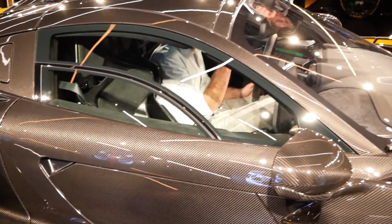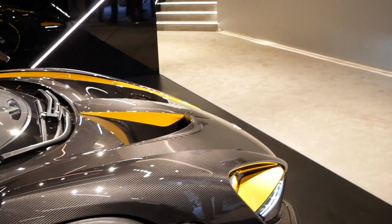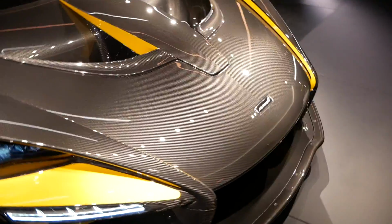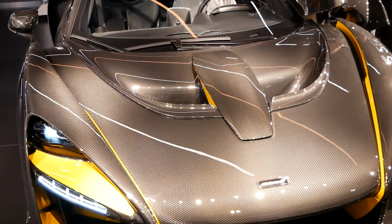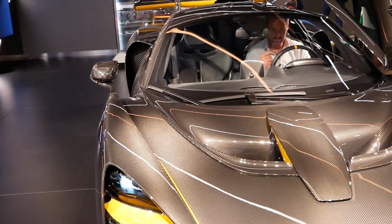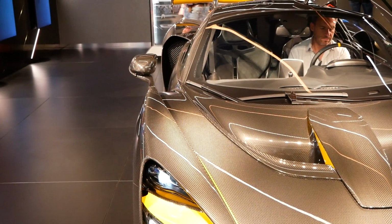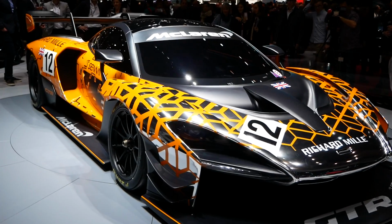I like the yellow accents on the carbon fibre, and I think it just looks so aggressive. It is absolutely typical McLaren. Even the way they have designed the wing mirrors, which are not wing mirrors in their own right, they're almost like an extension of the front wing. Just utterly amazing. What a stunning, stunning machine.